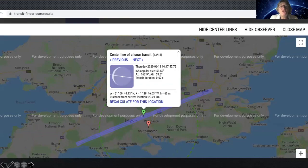Now, I should warn you that it comes up with transits of the sun and the moon. You cannot observe a solar transit without very, very special equipment. So please don't try that. But you can observe a transit of the ISS with the moon. And so this is one that I've picked up here.